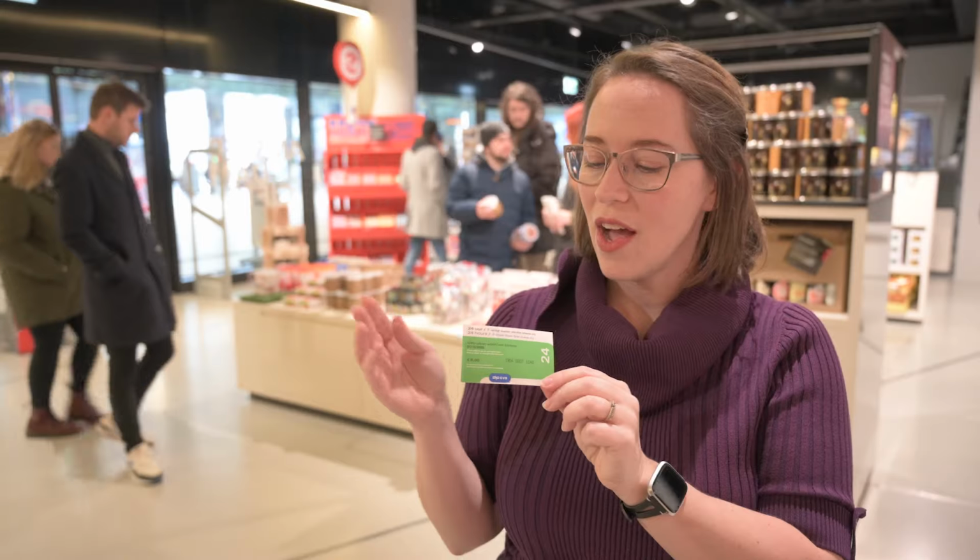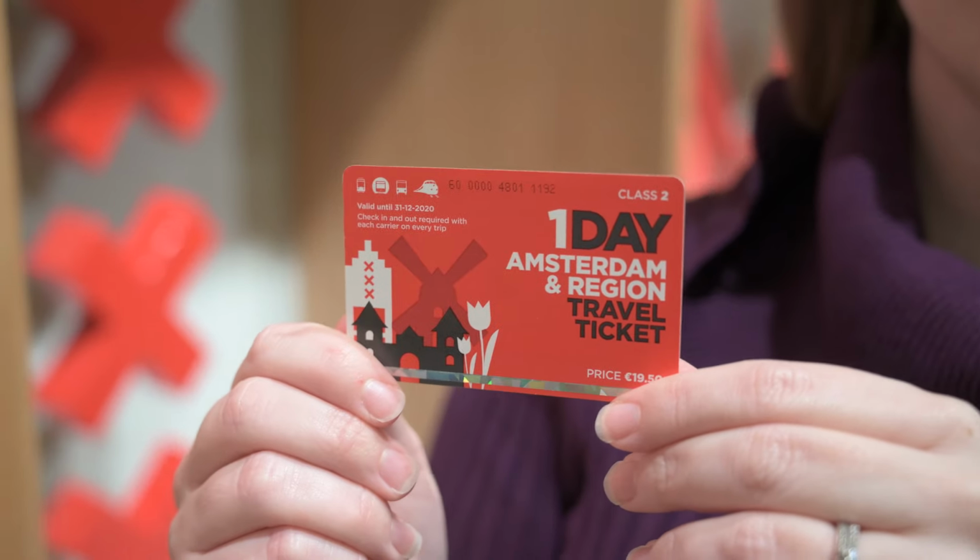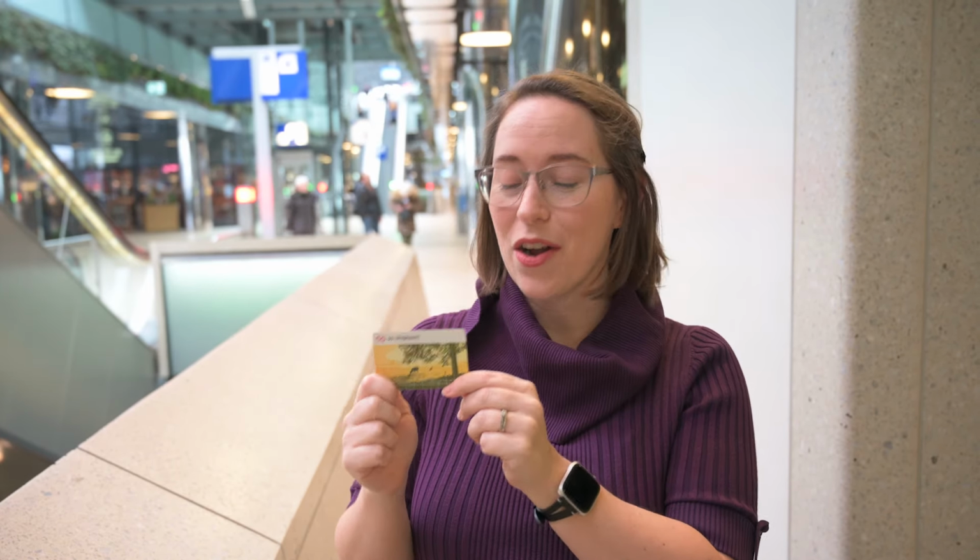First things first, if you want to ride public transportation in Amsterdam, you're going to need a ticket. So these are your options: a daily GVB ticket, the Amsterdam card, the Amsterdam Travel ticket, the Amsterdam and Region Travel ticket, or an OV chip card, but yours will be blue, and you can reload it with any amount that you need.